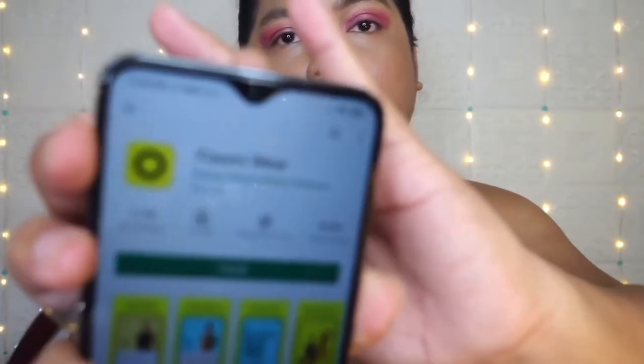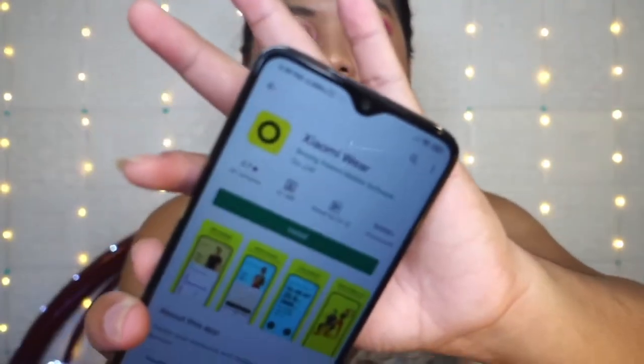Oh my gosh, nangangain siya ng buhay. So I'm just gonna read the manual. Hindi ko alam kung paano siya i-set up. How to connect: download and install the Xiaomi Wear or the Xiaomi Wear Lite app to better manage your watch and log into your Mi account for more services. So here's what the actual app looks like. It has a yellow background and then may black circle and it says Xiaomi Wear.